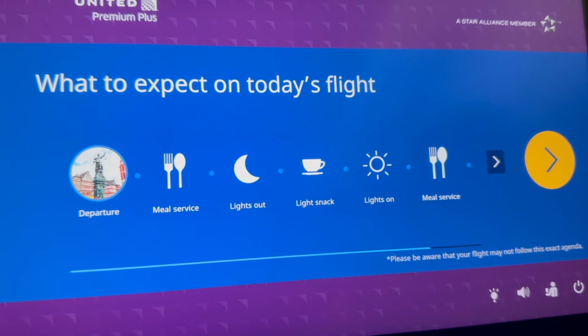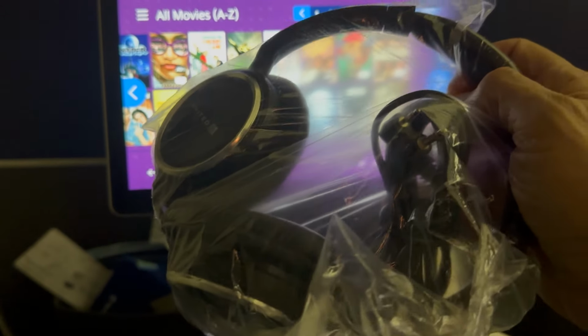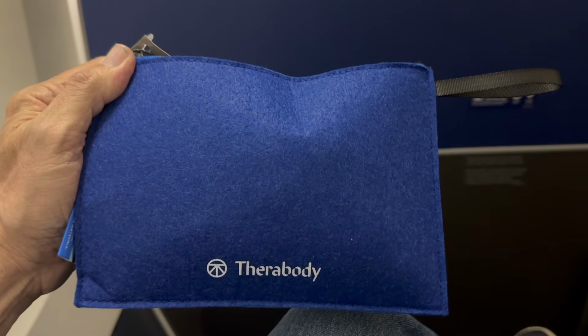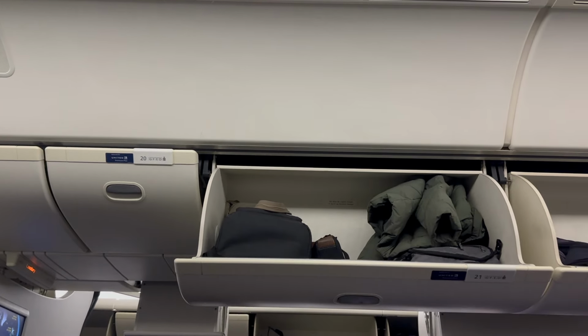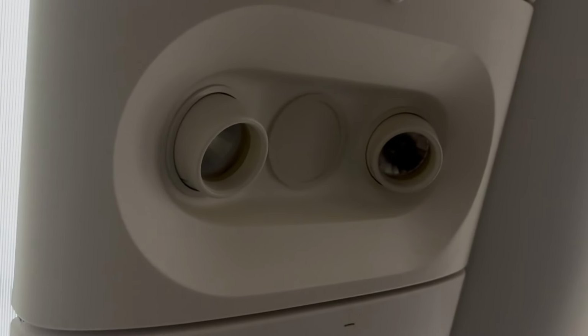Immediately, United started to manage my expectations, but I didn't mind. And here's a better look at the headphones. They'll certainly do. And all premium economy passengers are given a Therabody amenity kit. Especially when you're in the bulkhead seat, you gotta put your stuff in the overhead bins. And although there were personal reading lights, there were no personal air vents.